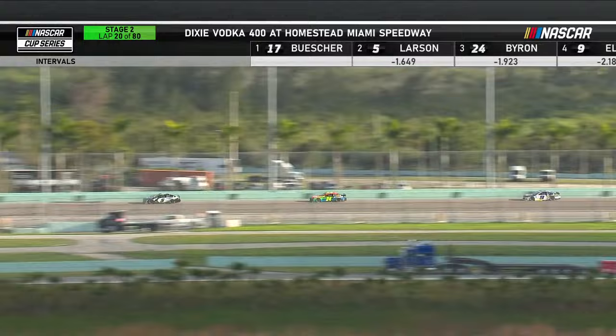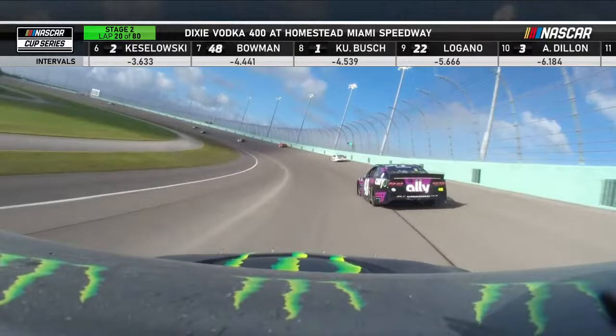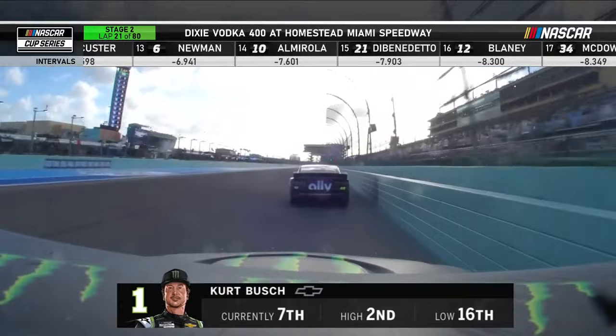The 9 of Chase Elliott starting to fall back a little bit. Maybe they can make an air pressure adjustment or somehow get that long run speed back in this number 9. Kurt Busch 2 laps ago was side by side with Joey Logano. He has now completed that pass for 8th and draws down on Alex Bowman just ahead.